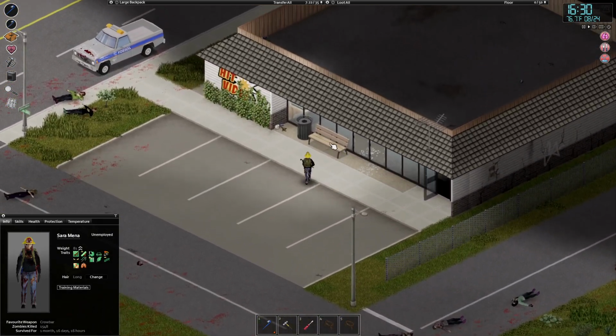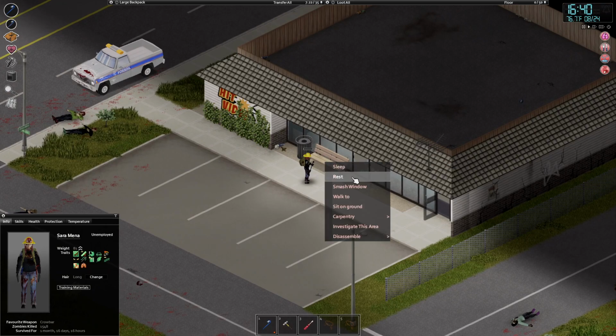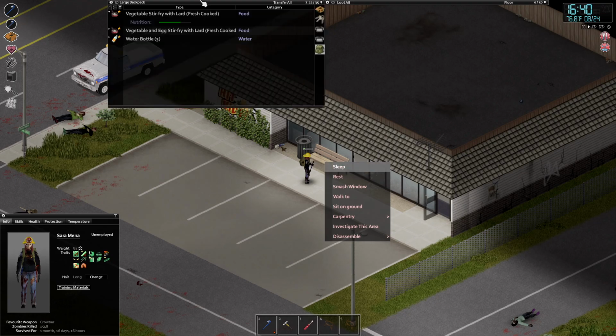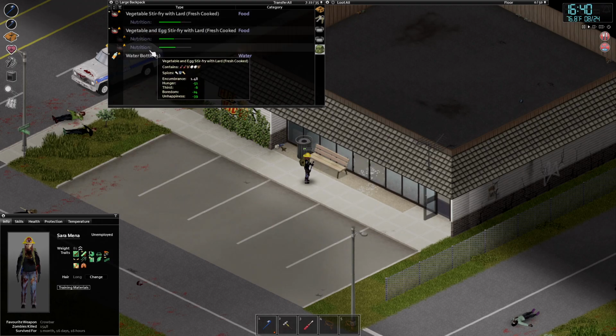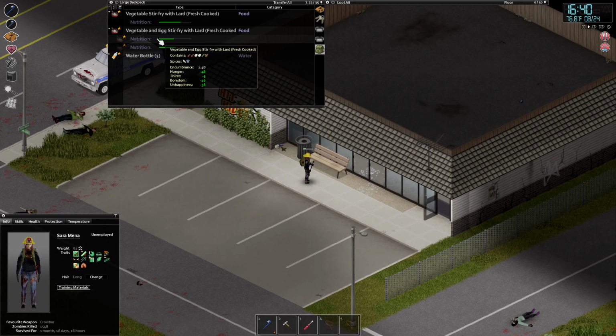Then we need a place to rest. There's a place to rest here. We can just rest on the bench. Oh, they're hungry. We gotta eat some food. So our weight's going up to 81. Now we have to worry about being overweight.